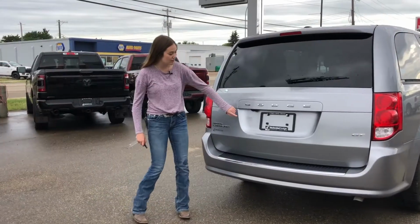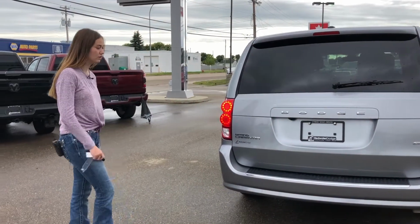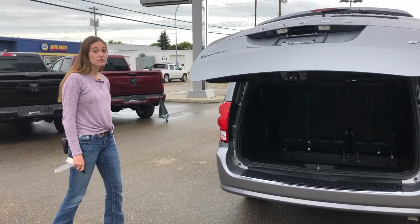Back here you do have a backup camera as well as a color match bumper, and you have a power lift gate, so you just hit the button on your fob twice and you're gonna have that pop up for you. And there is a lot of storage inside here.